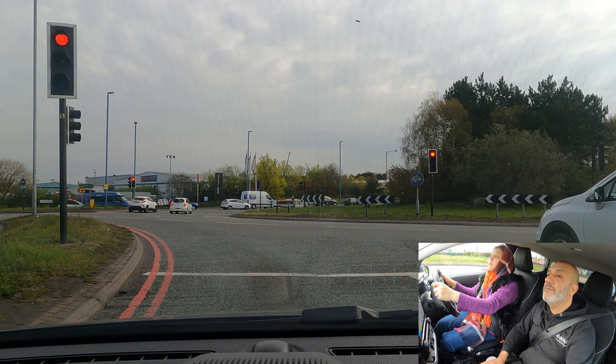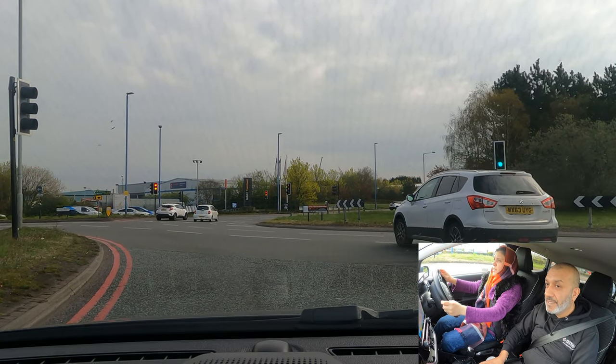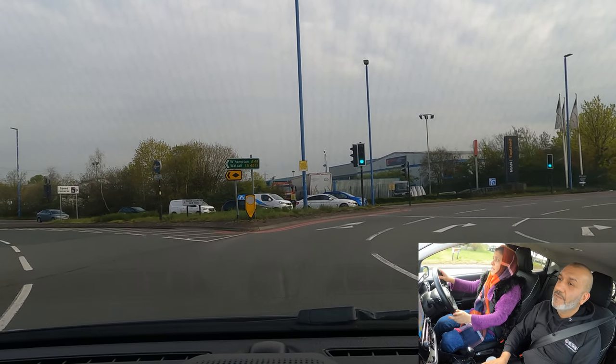So if you just go forward a little bit for me to the white line. Keep here. That's it. Now we can go. Third exit, I think. So this, what number is this? The first. Stay here. That's first. Another one is.